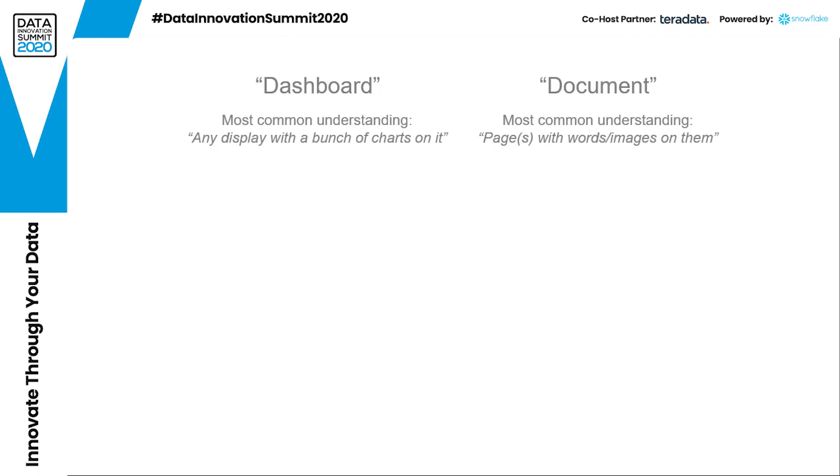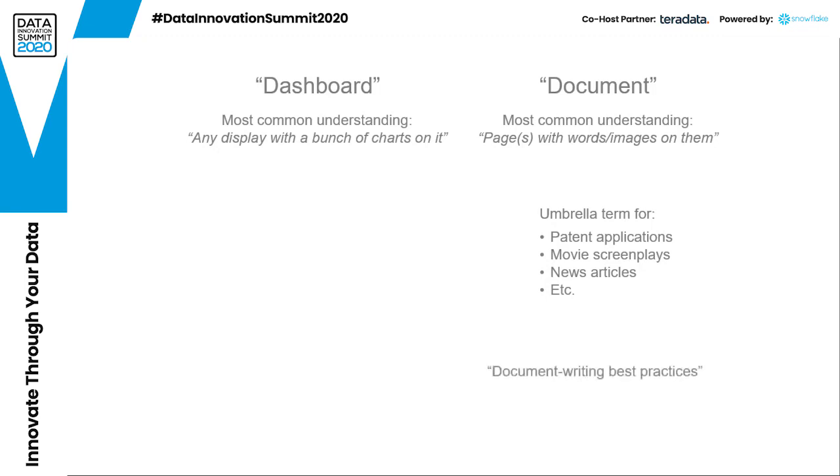And so what that means is that, as I said, it's kind of this umbrella term. It includes many different types, everything from patent applications to movie screenplays to news articles. And that's why it doesn't really make much sense to talk about document writing best practices, right? The best practices for writing patent applications have little to do with the best practices for writing poetry or long-form journalism articles, right? Instead, we talk about best practices for writing different types of documents.